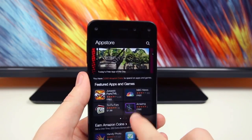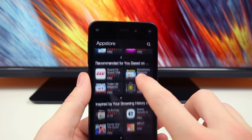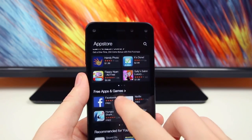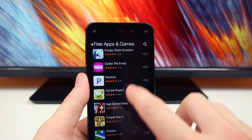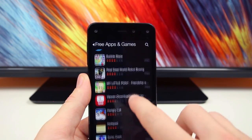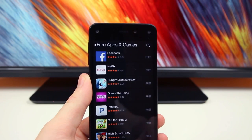Also, since this is an Amazon phone, you will need to download all your apps from the Amazon App Store, so there is no Google Play services, meaning there's not as many apps. Whether it be games or utility apps, you're limited to the apps Amazon has and not much else. I mean, if you use a lot of Google services, you're basically out of luck because there's really no Google apps available that are created by Google. They're pretty much all made by third-party developers.